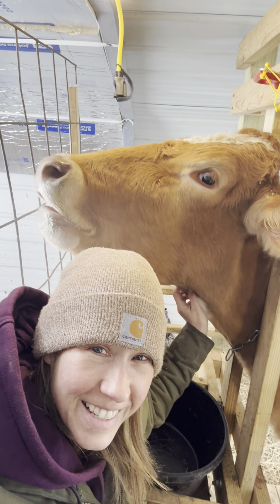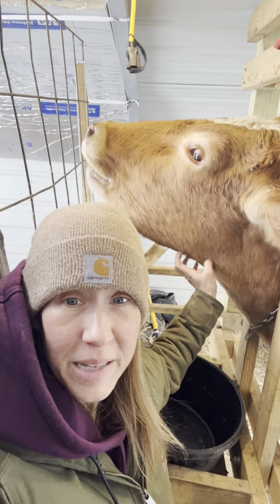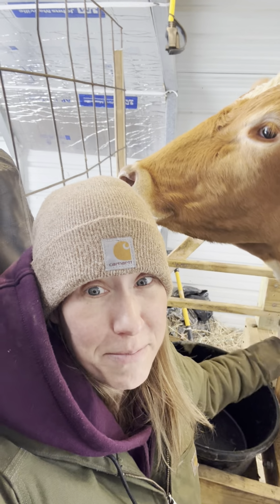What are you doing? All right, well, Fresca will go to the bathroom in this stanchion if she's here too long, so I'm going to get her out and back into the field.